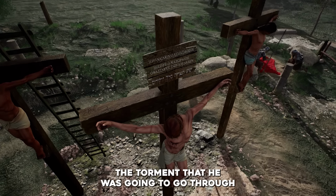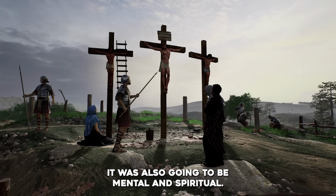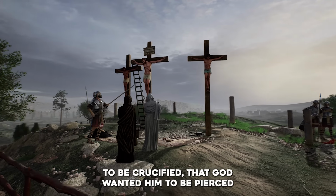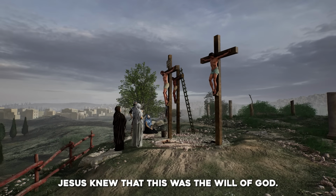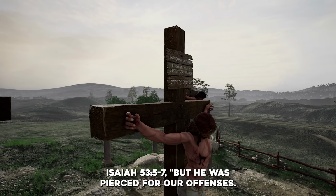The torment that he was going to go through was going to be more than just physical. It was also going to be mental and spiritual. Jesus was aware that it was God's plan for him to be crucified, that God wanted him to be pierced for our transgressions and wounded for our healing. Jesus knew that this was the will of God. Isaiah chapter 53, verses 5 through 7.